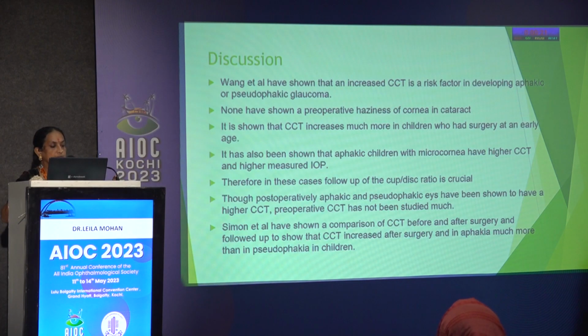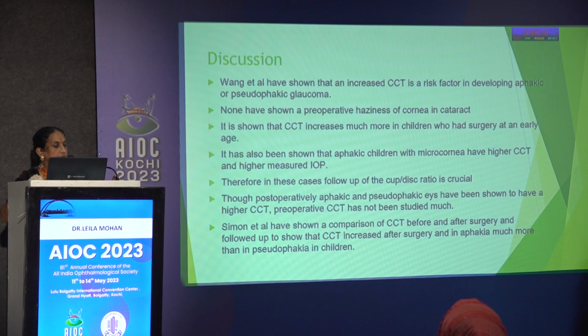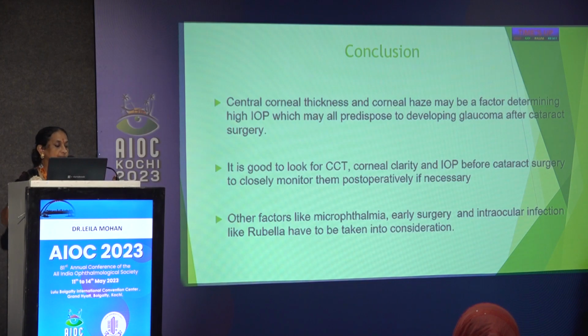Simon et al. have shown a comparison of CCT before and after surgery and followed up to show that CCT increased after surgery, and in aphakia much more so than in pseudophakia. Central corneal thickness and corneal haze may be factors determining the high IOP, which may all predispose to developing glaucoma after cataract surgery. It is good to look at the CCT and corneal clarity and IOP before cataract surgery to closely monitor them postoperatively if necessary. And other factors like microphthalmia, early surgery, and intraocular infection like rubella have to be taken into consideration.